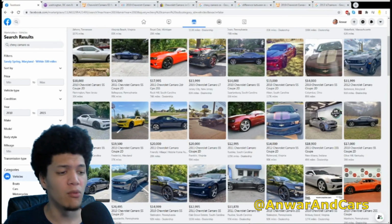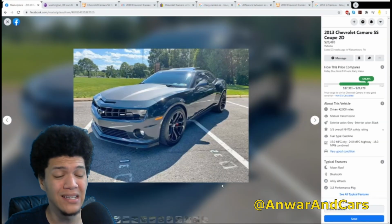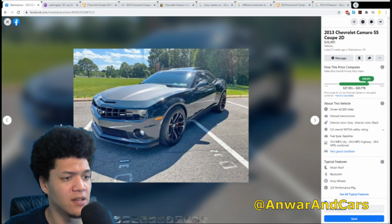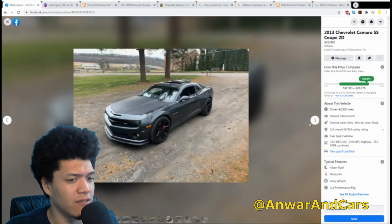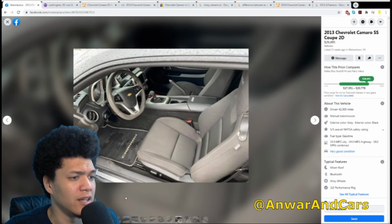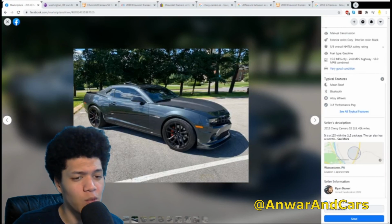So this is going to be a little bit more than what we're looking for in terms of price, but here we have a 2013 1LE package. 2013 was the first year the 1LE package came out, but as you can see, the black hood comes with the ZL1 wheels. This one does have taillight tint, some mods. As you can see though, it is a base interior car with the cloth seats, but it is a manual with low miles. As I said, 1LE package.